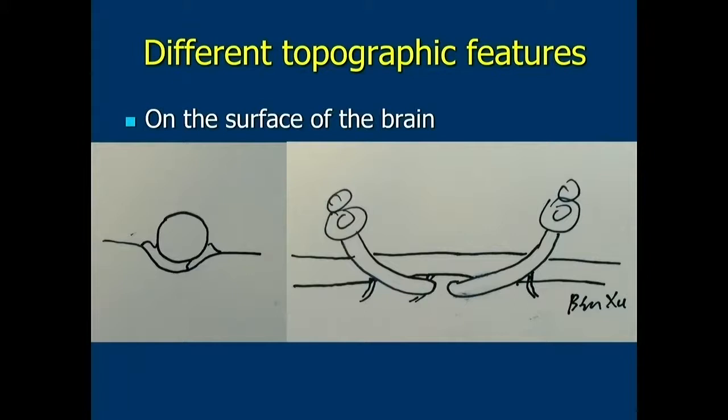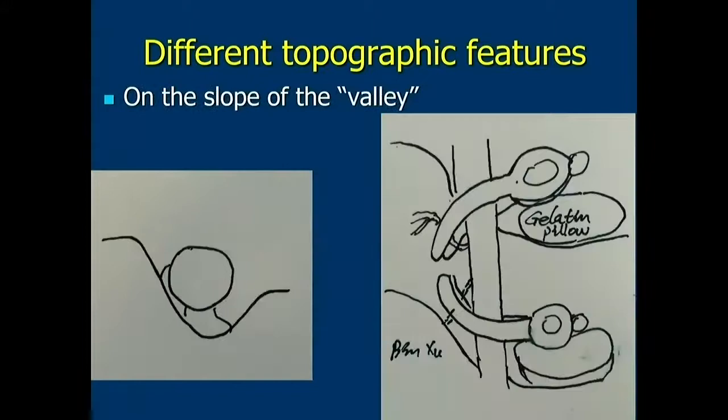We should analyze the different topographic features. This is the normal feature on the surface of the brain. We can just use two clips. And on the slope of the valley, sometimes in the valley.